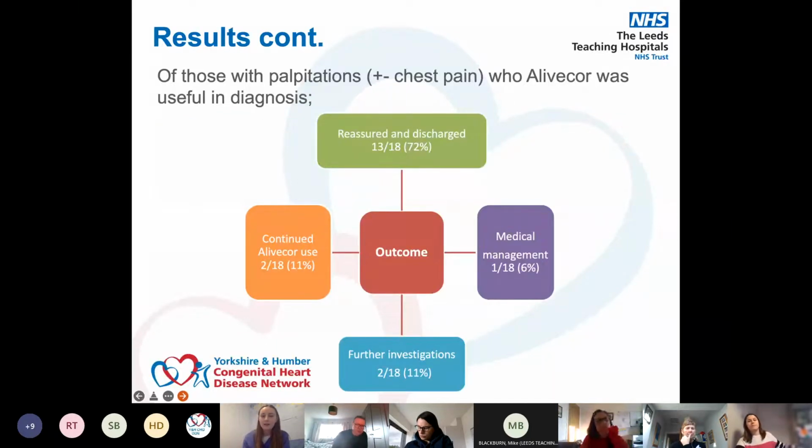Of our main cohort of patients, those with palpitations and chest pain, 72%, so this was the main point we wanted to make, 72% of them were then able to be reassured and discharged. This was a big relief for families, for children, and it means that they're not continuing to have ongoing investigations and outpatient appointments within the hospital.